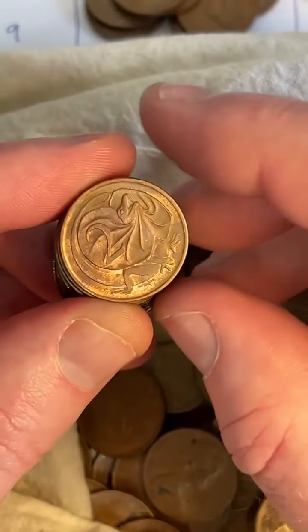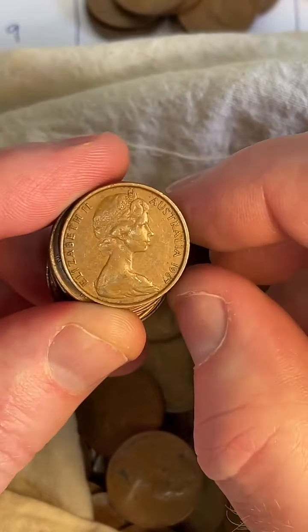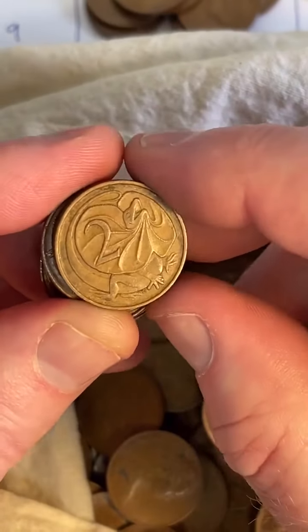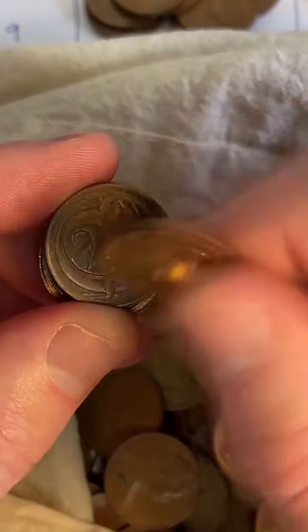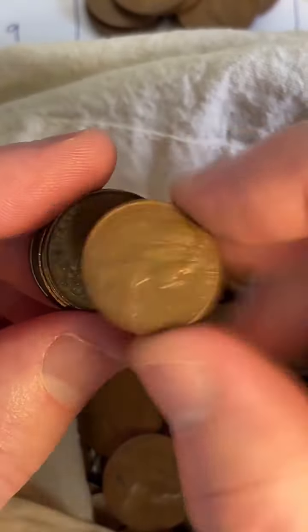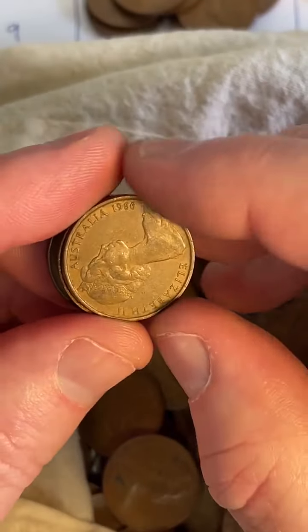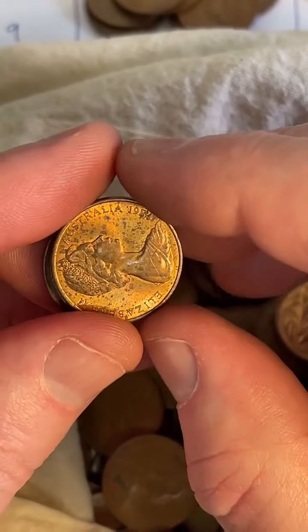So I'll probably do some more of these searches just out of interest sakes in the next little while, because I've sold a few recently and I've got so many to go through that might as well do some lives like this, and then I don't have to do as many trips back to the bank with all of the circulating coins, because I've got tons of these.